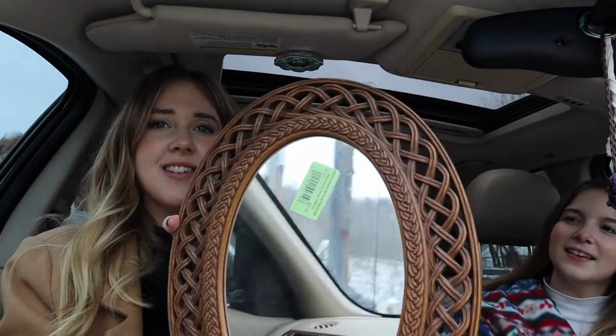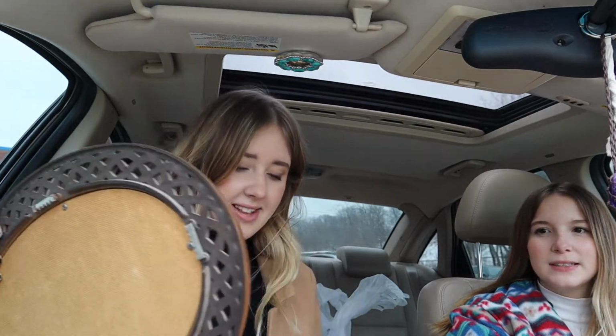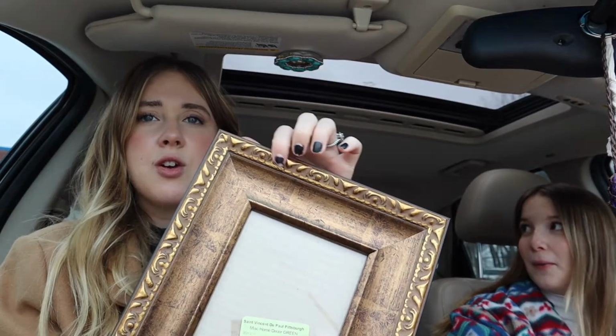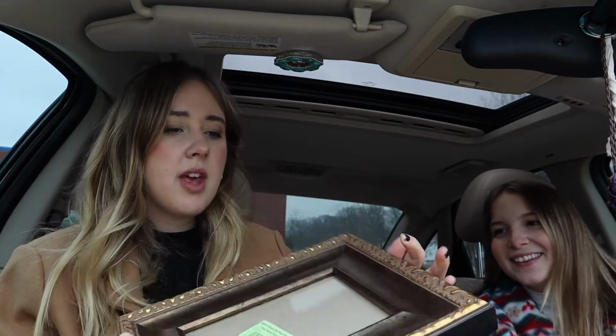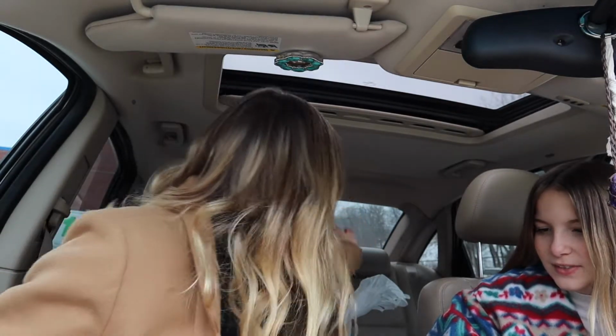Look how pretty it is. I'm thinking black paint, and that was $3.19. And then I got this frame for 99 cents. It's gold on the outside, but I think I want to do the entire thing gold probably. So I got those two things, and then lastly, cute.